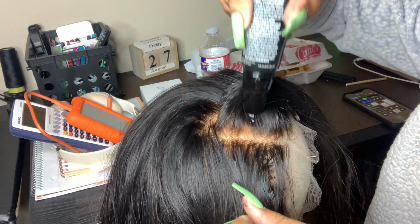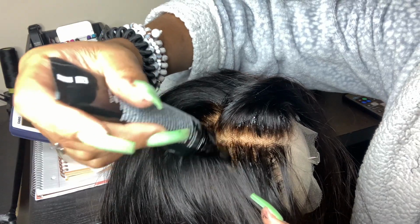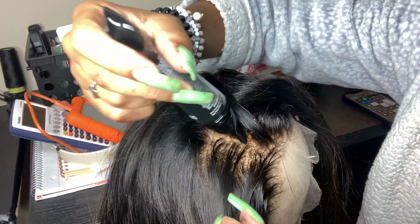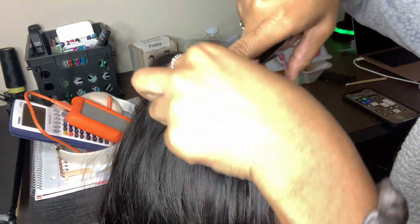So here's a little bit of a closer look at what I do. What I mean is I put it on the body of the hair, like not too close to the roots, but on the actual hair. And then when I want to get down to the roots, all I gotta do is just comb it. You know what I'm saying? I mean comb. All I have to do is just comb it.